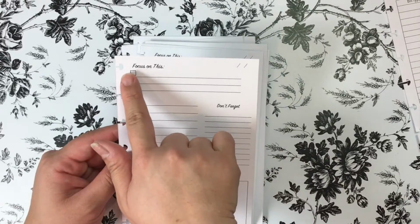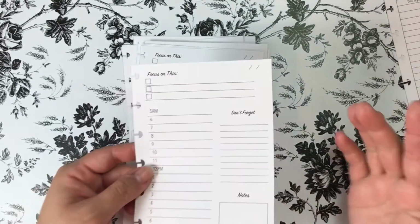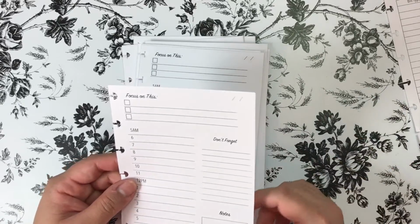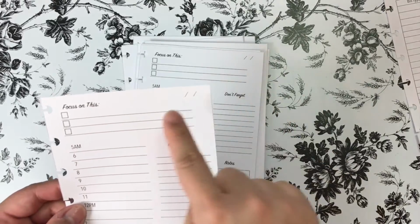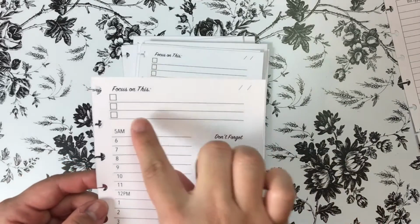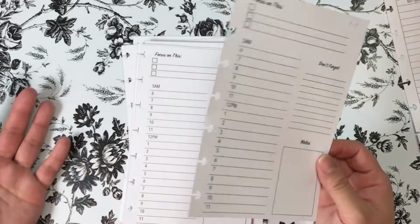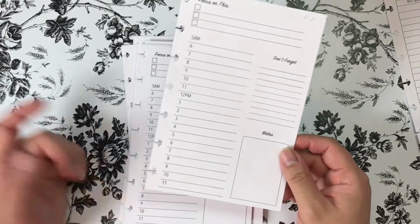So here I just did a focus on this title, and I have kind of like the top 3 things that you want to accomplish in any given day. People like the number 3, so that's what I put there. And then I have a section here where you can actually write the date in the month, the day, and the year. And then over here you have your hourly layout. I started at 5 a.m. because some people do start that early, but if not, it's just there. And then it ends at 11 p.m.